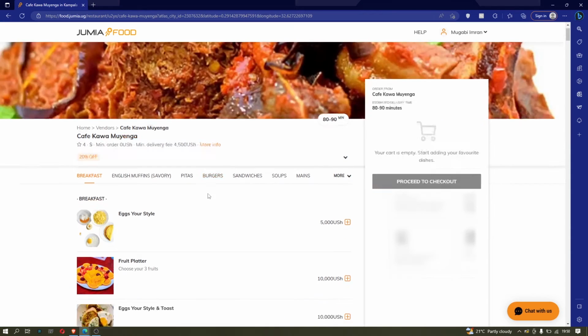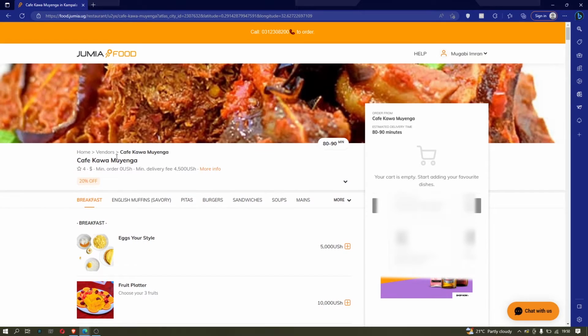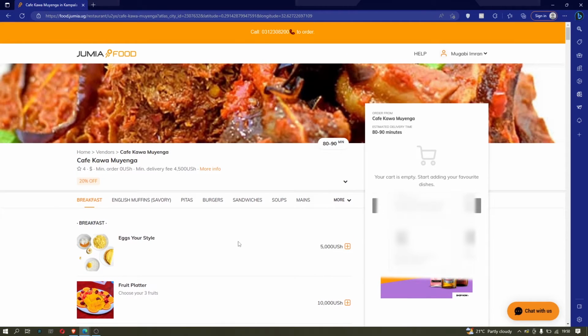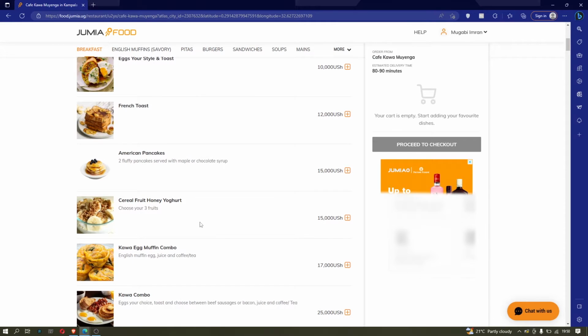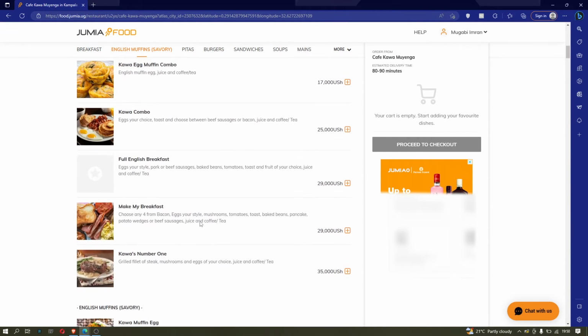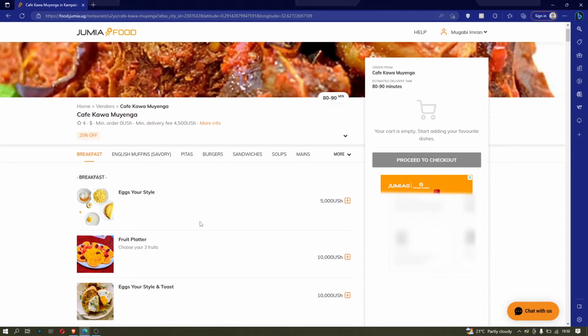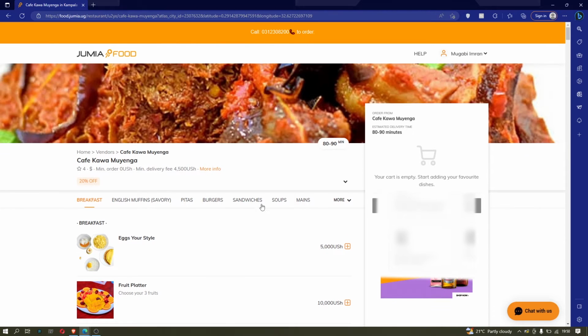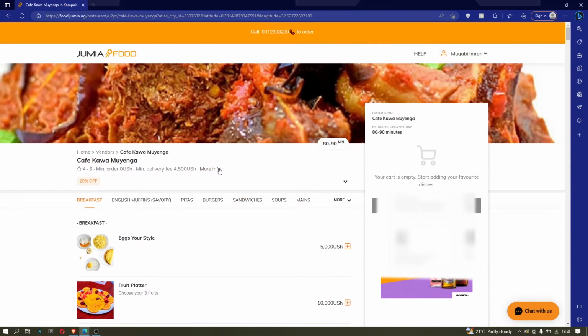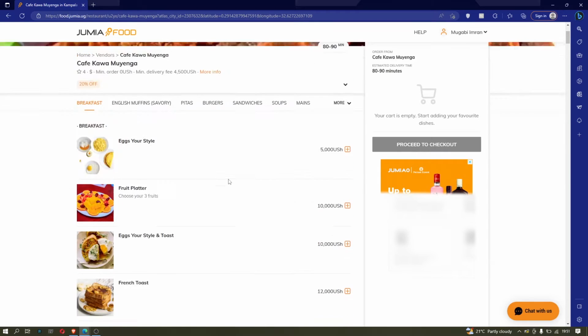Now, once you have chosen your restaurant of choice, you can simply place an order of what they have in their stock. Each restaurant has a different menu. Now, these ones have stuff like French toast, they have egg. Now, this is not what I'm looking for. Sandwiches. I'm looking for something else.